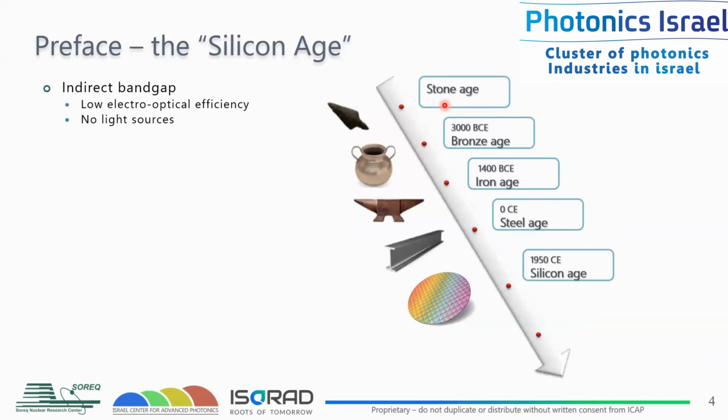But we are reaching the places where the intrinsic properties of the material may be limiting us, at least for some applications. Silicon is an indirect bandgap semiconductor. That implies that its electro-optical efficiency is not very high, and you can't make light sources out of it. In addition, it has a bandgap of only about 1 electron volt, which is very useful for some things, but going to applications that require very high voltages or currents, this puts a strong limit on the breakdown field of devices. Devices simply break down under high voltage.